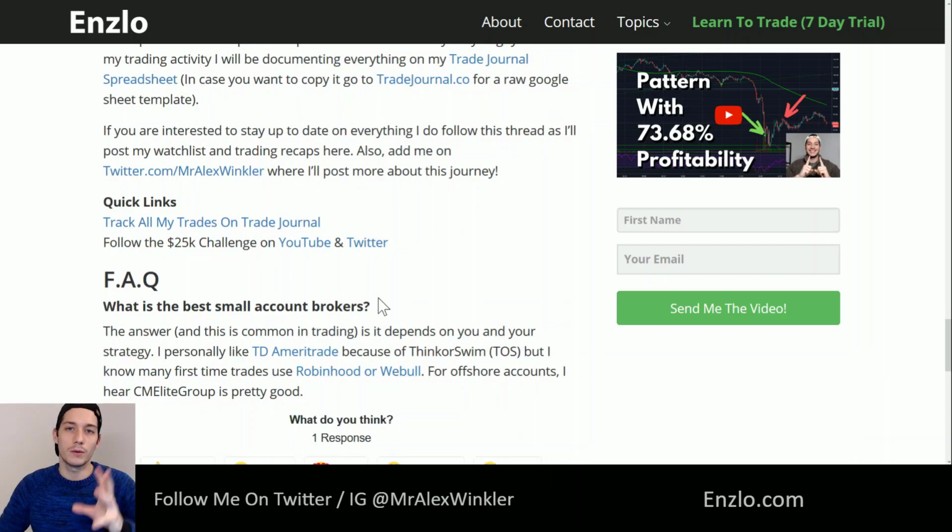And one last thing, if you're wondering what brokers are the best to use for a small account, again, I use TD Ameritrade. I do have an account with Robinhood and Webull, but ultimately their trading platform isn't really something that I myself enjoy for day trading. If it is something that you like, go for it, all the power to you. This is a very subjective thing, but to me, TD Ameritrade gives me way more of what I need to day trade.